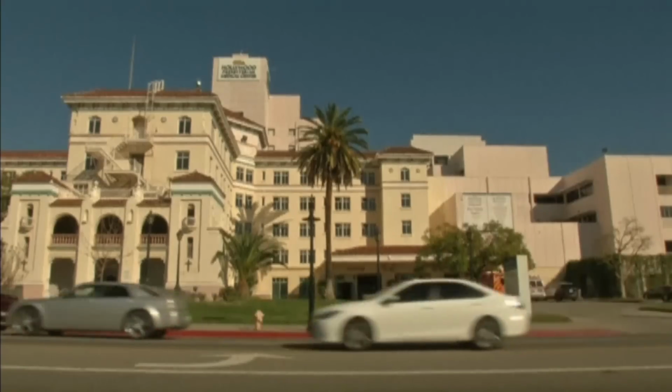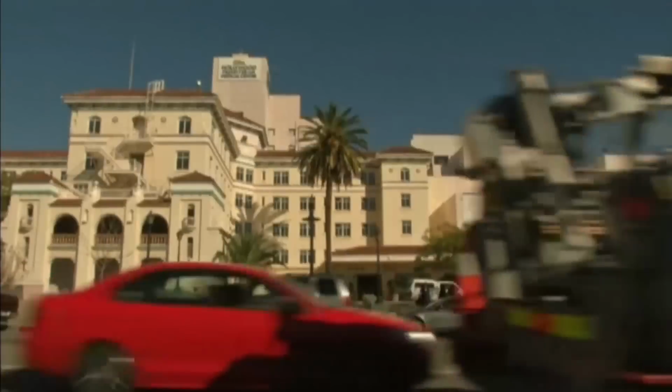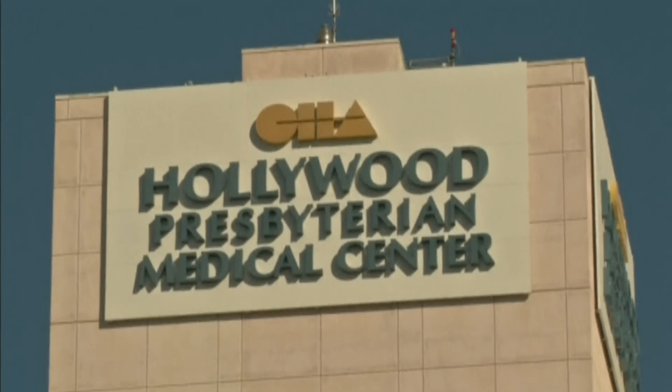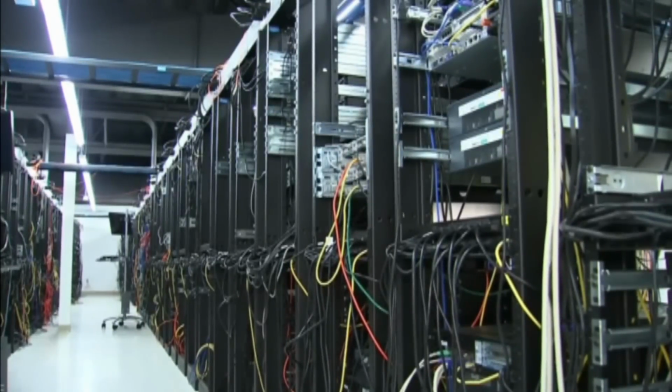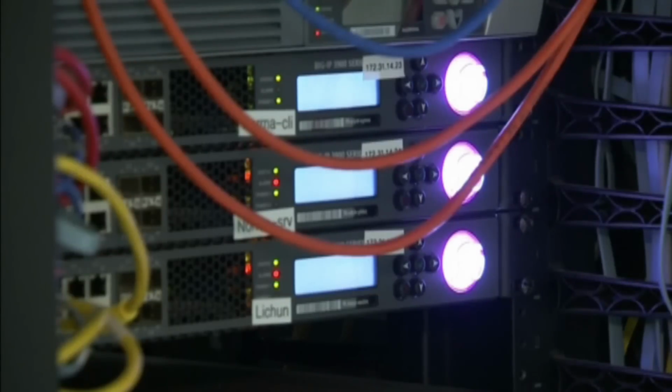A cyber attack that paralyzed a Los Angeles hospital's computer system, potentially putting lives at risk, is highlighting the importance of online security and raising concerns about vulnerable networks. As we told you last night, hackers disabled the computer system of the Hollywood Presbyterian Medical Center, infecting it with a type of software called ransomware, essentially holding the network hostage until the hospital agreed to pay a ransom. In the end, the medical center paid $17,000 in Bitcoin, an electronic currency that's difficult to trace.